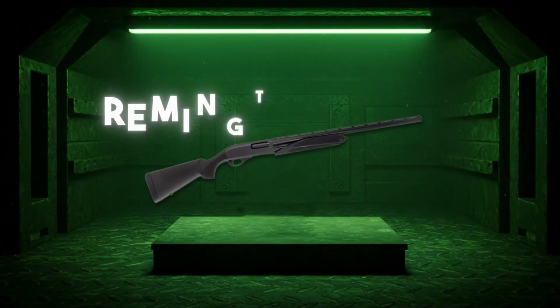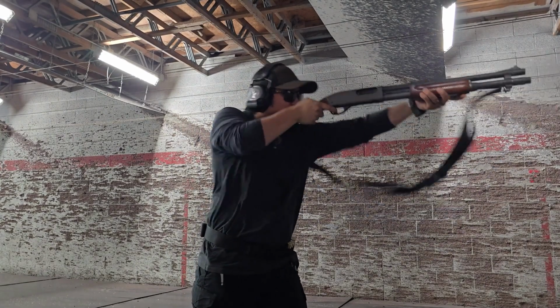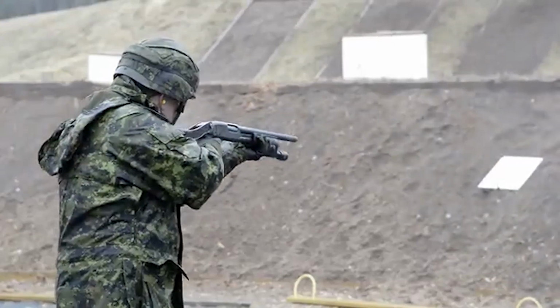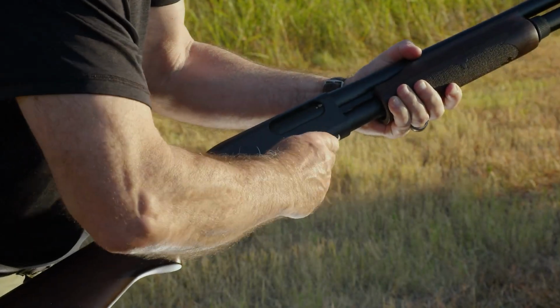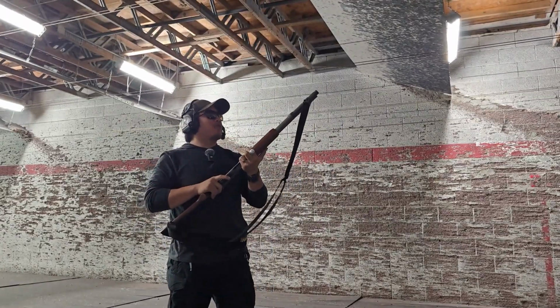The Mossberg's smoother, heavier cousin, and just as iconic. With over 10 million sold, cops trusted its butter-smooth action for decades. The Marine Magnum scoffs at saltwater corrosion. The TAC-14 Shockwave? A home defender's dream with its compact range. Patterns at 12 inches at 15 yards.